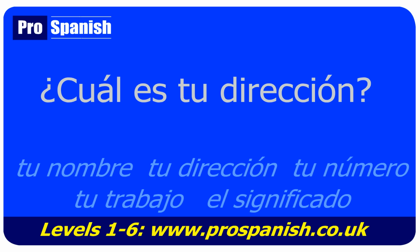So which one is your address out of all the addresses that exist in the world? Which one is your telephone number out of all the telephone numbers that there are? So this obviously feels like it's kind of stretching the definition of which one, but it's definitely the easiest way to remember cuál and qué.